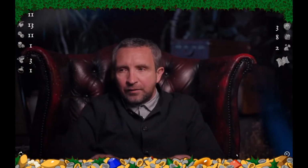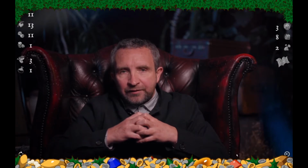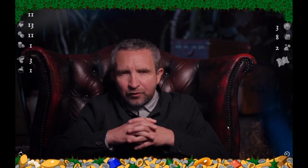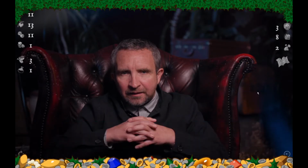The tunnel turns sharply to the right and continues north for as far as you can see. There is a door in the left-hand wall which is ajar, and you hear someone cry for help from the other side of it. That seems like a trap. This isn't a place to help people.